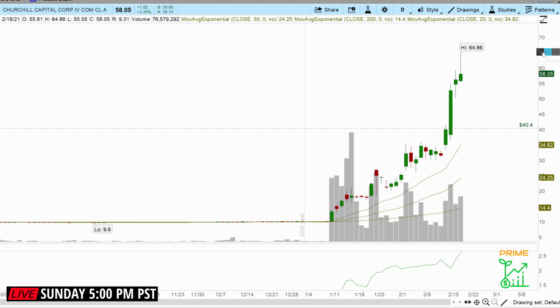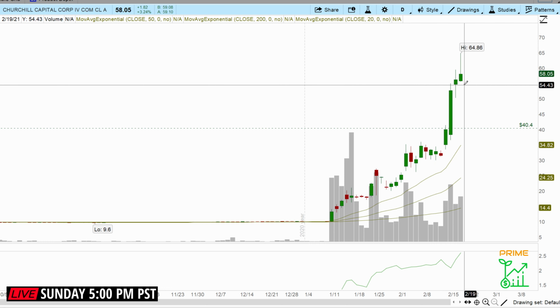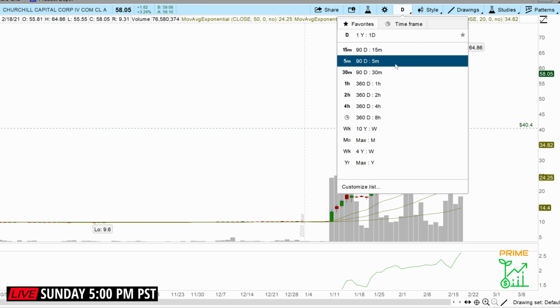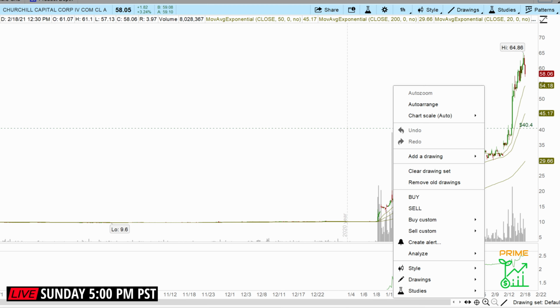So I would say the same exact thing, I would just raise your stop loss up to these pivots, right? Maybe in a chart like this that's almost parabolic, I would possibly raise it up to the low of the previous day's candle and just let it do its thing. Like right now, you could probably move it up again to $55. And let's go down to the hourly time frame.